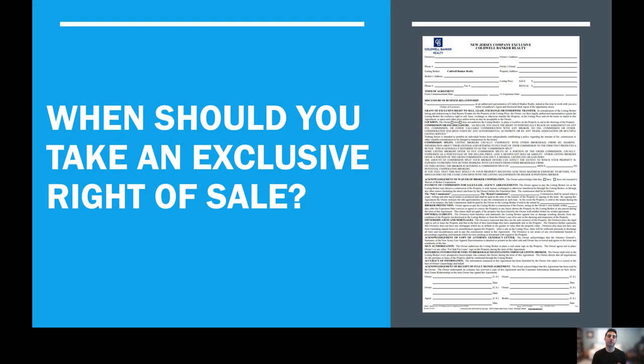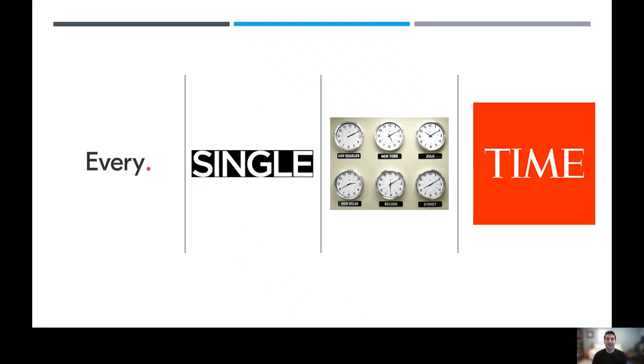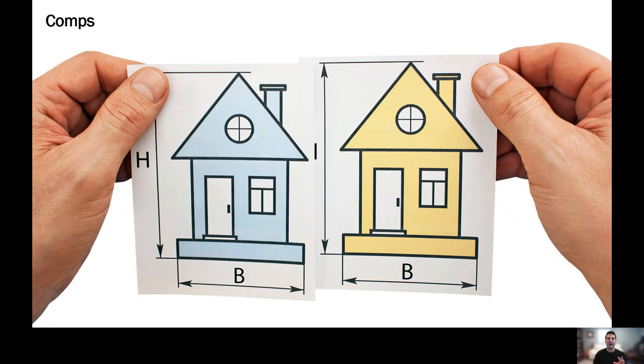The next question is, when should you take an exclusive right to sell? When do you take an MLS listing? And the answer is the same every single time. I know that may confuse you, and you're like, wait a second, you just said take an exclusive every single time. What about the times where people want privacy or don't want showings or whatever else? You still should take a Garden State MLS listing, or if it's on a different MLS, choose whichever one is specific to that area. But you should do that every single time. Here are the reasons why.